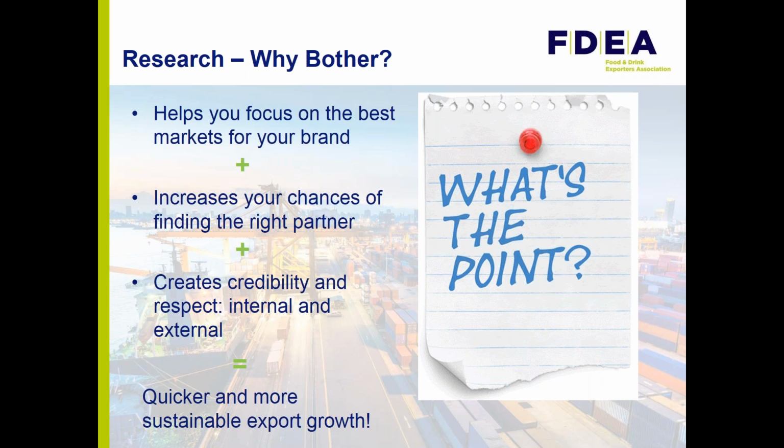Firstly, how many markets can you realistically manage? There are around 200 markets in the world. And if you think about how much time and effort you're investing in the UK market, if you spend just a fraction of that time to get the same results overseas, you can't be in that many of those 200 markets and actually doing them justice.